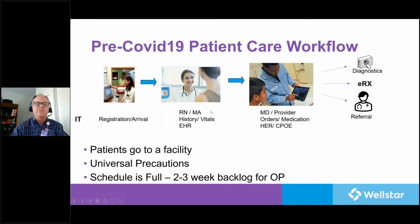You're getting history and vitals. They'll take your vital signs, your temperature, and things like that. And then they'll go ahead and put the record in the EHR, and they'll put a note in that you're ready for the provider, which could be a doctor, or a nurse practitioner or a physician assistant, depending on where you are. Urgent care centers tend to have nurse practitioners and physician assistants, and the doctor's offices tend to have the medical doctors, as well as inpatients.